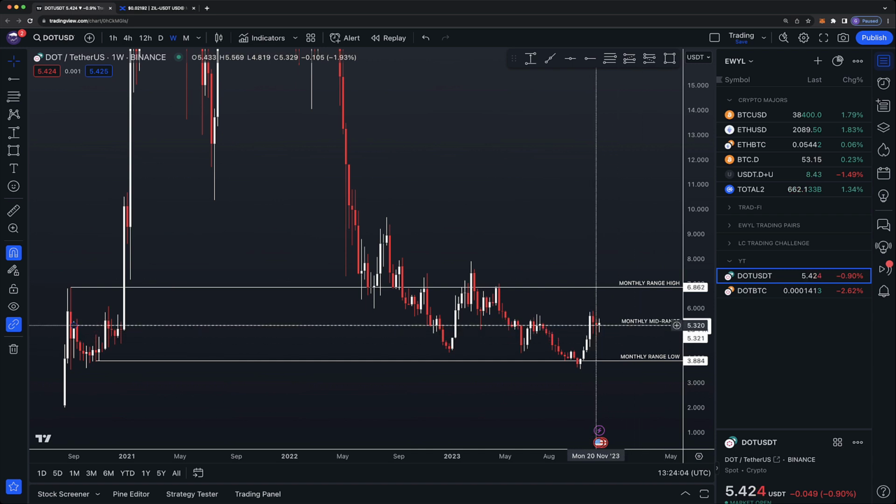ever since. You can see these three deep wicks. We've managed to hold this monthly mid-range on the weekly time frame, which is very good. And you can see it's, as I said before, a significant level on the weekly as well. You can see at the start of this downtrend back on 24th of July, which we are currently holding. So that's pretty good for a potential another impulse up to the monthly range highs.